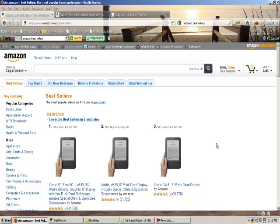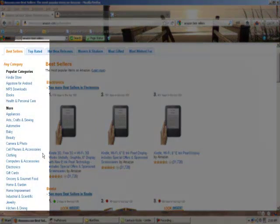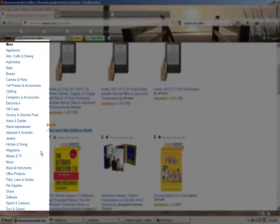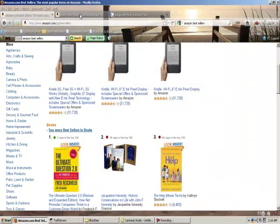Now, in the bestseller section, you can go to any one of the categories you choose. There's a huge list here on the left side. I like to suggest staying away from things like electronics or video games, anything very popular. Go to something kind of a second thought, maybe home and garden. I'm going to look here in the home improvement bestsellers category, and let's see what they come up with.